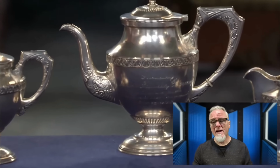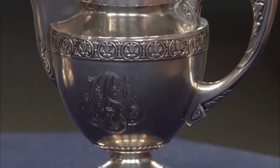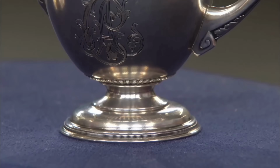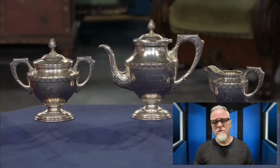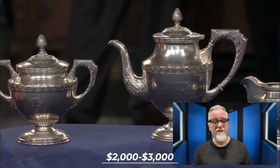Diverting back to the main item of the show, which is the tea set, there are elements to this tea set which I think very clearly demonstrate what became a pan-Slavic style that took influences from Europe and elsewhere and made it into something quintessentially Russian. Although the tea set was the main item, the heroic story of his great-uncle was more fascinating to hear. The tea set was valued between $2,000 to $3,000.